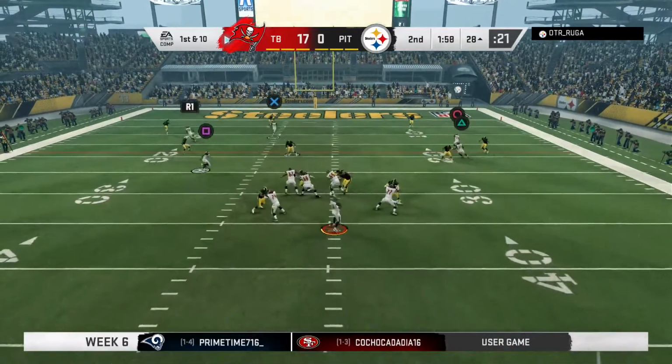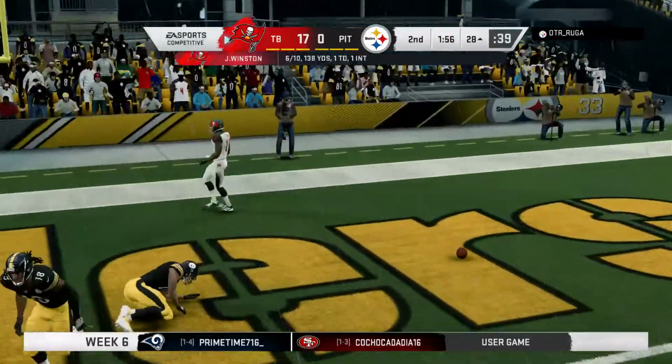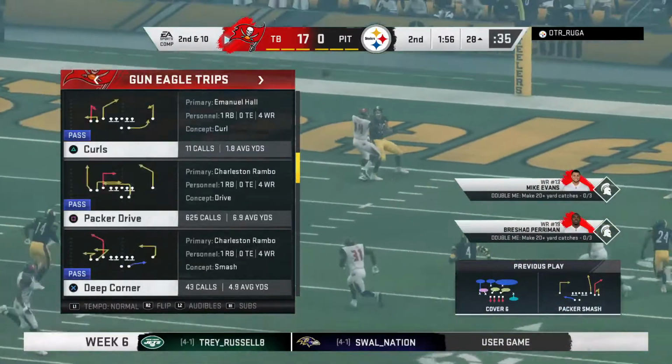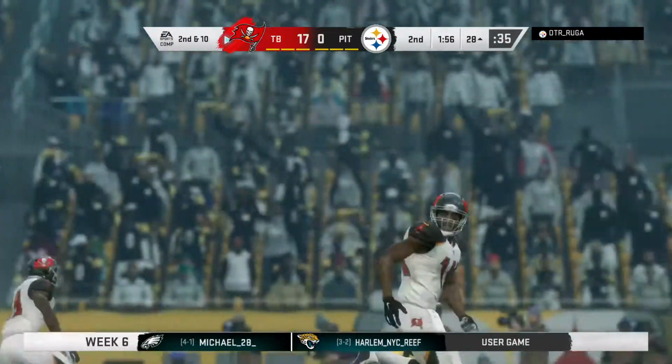On 1st and 10, Winston. He's going to let it go deep for the end zone. That's going to be knocked away and incomplete. They're going for a receiver there who already has 1 touchdown in this first half. A second one not to be.